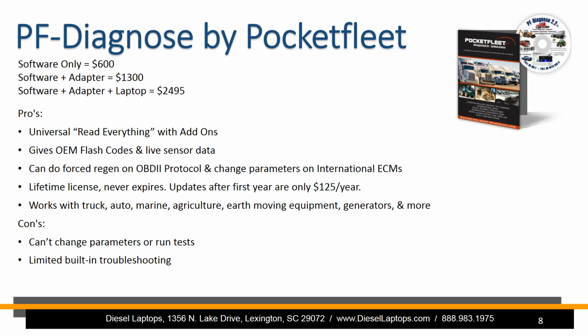It never expires, so you're not going to be stuck having to pay a fee every year to keep using it, like a lot of the other vendors have switched to. And updates for it are only $125 a year if you want to get them. And the other great thing about Pocketfleet is it does work with a variety of other equipment, such as truck, auto, marine, earth moving, John Deere, generators, etc. So it's a great universal catch-all program that will hook up and read pretty much anything that you run across.